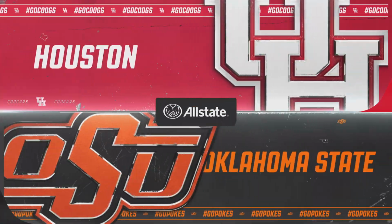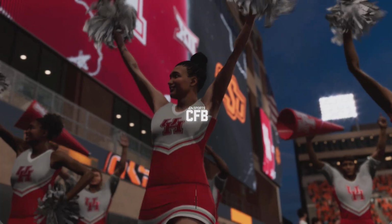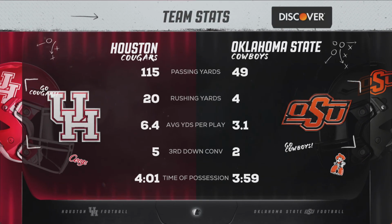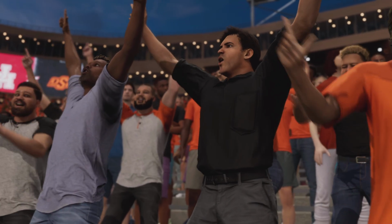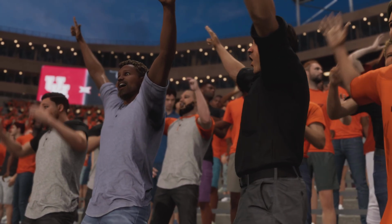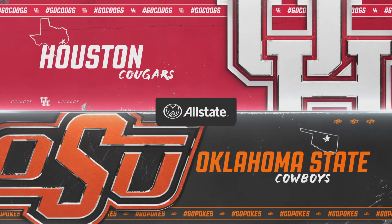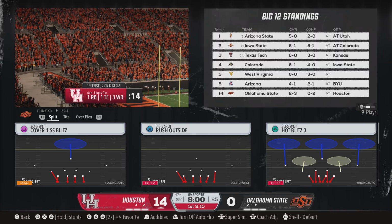That's the end of the period, and Houston has the lead. Man, that was an impressive and dominant first quarter. Let's take a look at the stats before we move on. Just about ready to get things started here in the second. We'll see if they continue to flex that muscle.